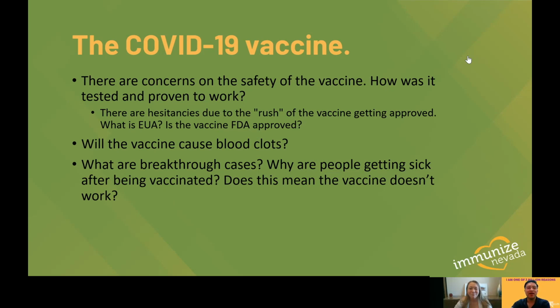So thank you. A question that is also heard a lot is, will the vaccine cause blood clots? I think this ties specifically to the Janssen or J&J vaccine. If you could elaborate just a little bit, what are the possible risks of blood clots? Is it something that people should be worried about, and how best to address it when people choose that as a reason to not get vaccinated?